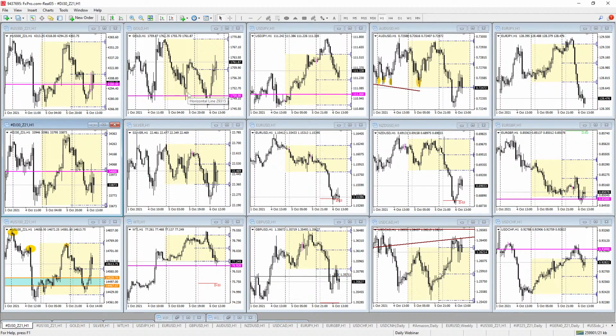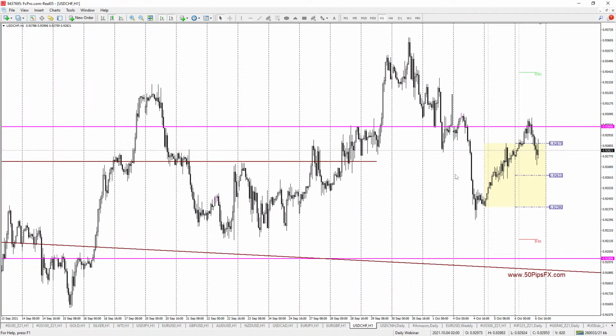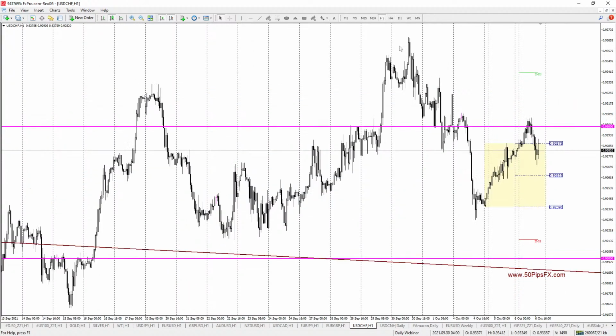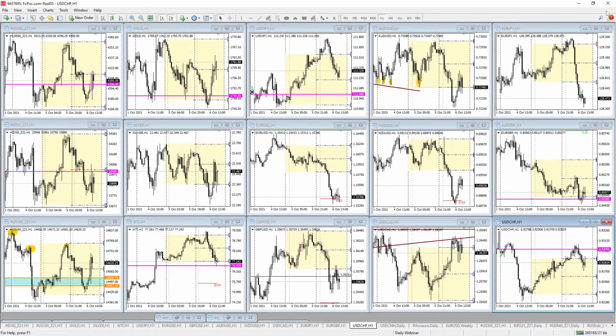Here, what you're seeing is going to be interesting. You see how Swissy's back stuck at this level. You actually had a 4-hour close back inside previous day range. So the risk is that we give back this recent ramp. But I really don't think that Swissy's that interesting here.